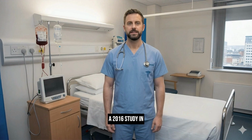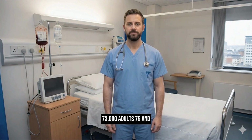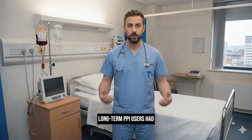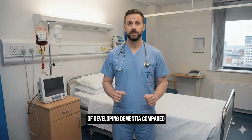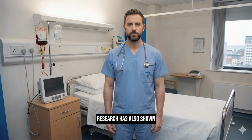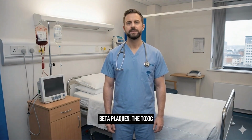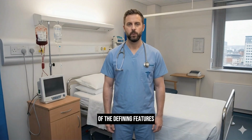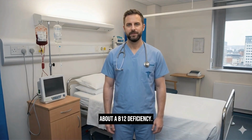A 2016 study in JAMA Neurology examined over 73,000 adults 75 and older and found that long-term PPI users had a 44% higher risk of developing dementia compared to non-users. But it gets more layered than that. Research has also shown that PPIs may accelerate the accumulation of amyloid beta plaques, the toxic protein buildup that's one of the defining features of Alzheimer's disease. We're not just talking about a B12 deficiency.